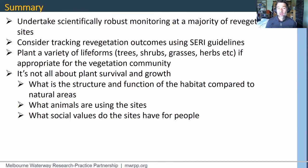So in summary, we really need scientifically robust monitoring to get the best out of our plantings. We need to consider tracking the revegetation outcomes using something like the Society for Ecological Restoration guidelines. We want to make sure that we plant the right variety of species in a given site. So trees, shrubs, grasses and herbs, if that's appropriate for the EVC that we're wanting to restore. It's not all about plant survival and growth. We also want to make sure the structure and function of the habitat is correct compared to reference communities.